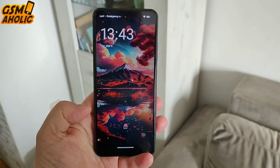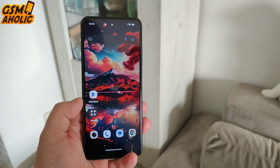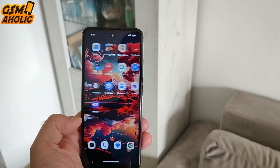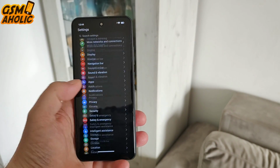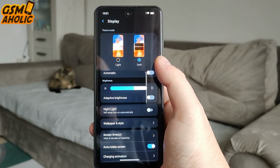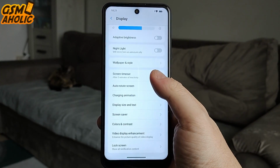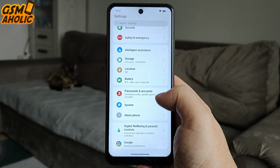So from the front we have a really large 20:9 aspect ratio, 6.8-inch HD plus 720 by 1640 pixel resolution display with the punch hole in the middle where we find a 60 megapixel camera with face unlock function. The screen has a really strong lighting so that you can read even in bright sunlight without any problems. I can say that I haven't seen a smartphone with such a strong backlight for a long time. It also has excellent viewing angles and you also have the option of adaptive light.